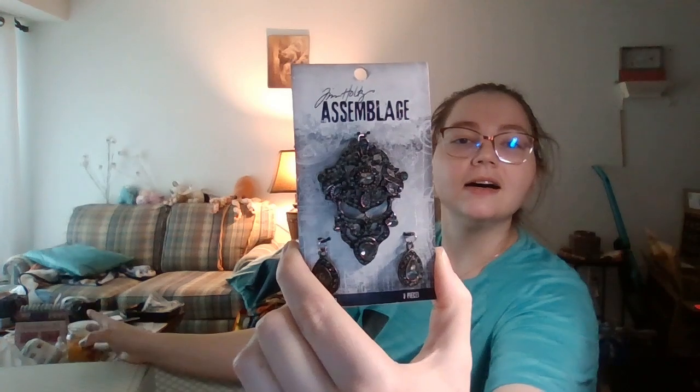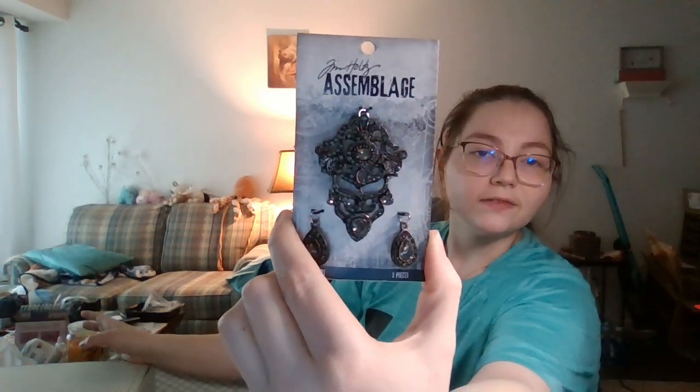So I'm thinking that I may use my black and gray thread that I have over there, maybe, and make a pair of earrings and a necklace out of this.